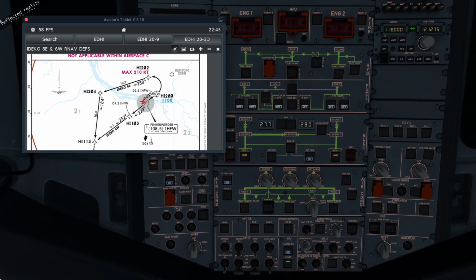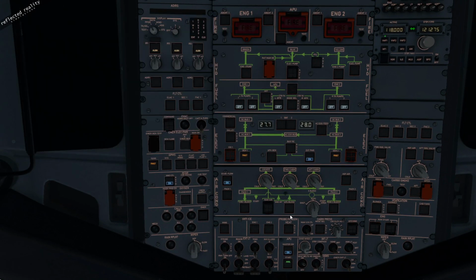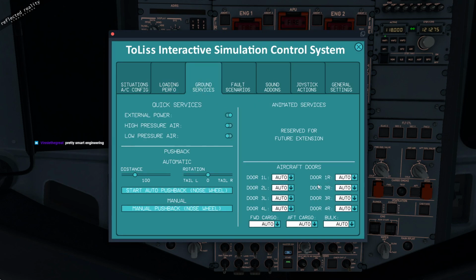Anyway, APU is running. With the APU running, I'll put the APU bleed on. I'll take the external power off, and I shall switch off. Switch on the fuel pumps. Make sure all the lights are off. So ground control, that's expected. Economy flow and the APU bleed, that's the only abnormal setup we've got. The IRs are just about there. I shall take out the ground power.